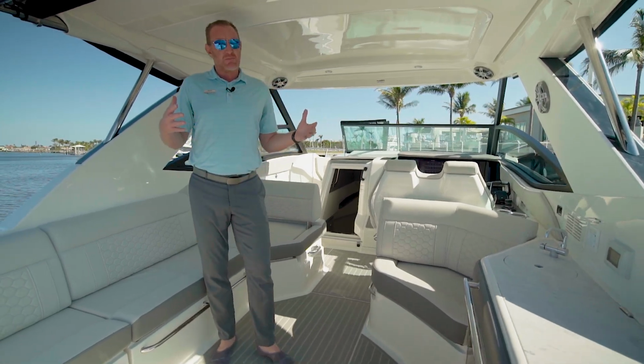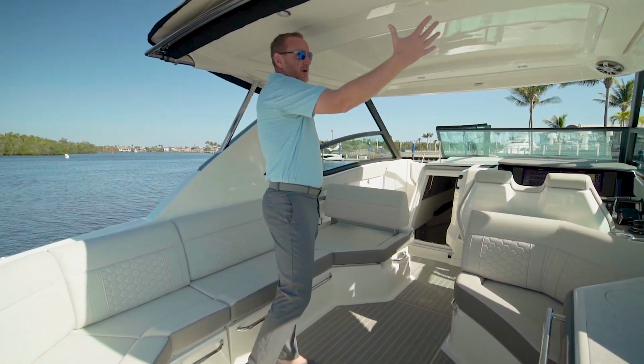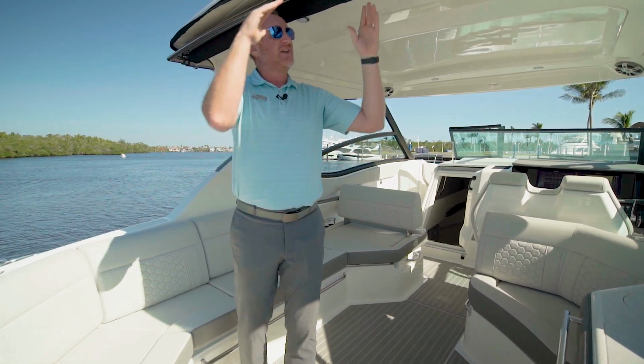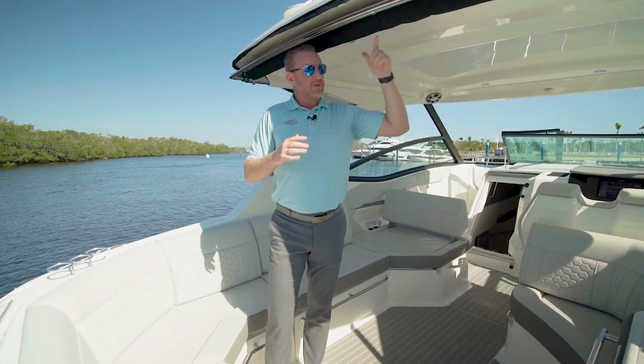And I'd be remiss not to point out, if you don't want to be underneath this beautiful full beam all fiberglass hardtop, if you don't want to be underneath the shade, or if you don't want to be out in the sun and you want to shade this entire back area, this Sure Shade with the push of a button will go out all the way back to the swim platform and give you complete shade over the cockpit.